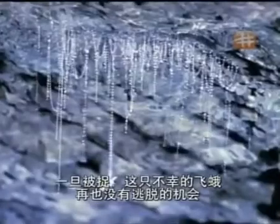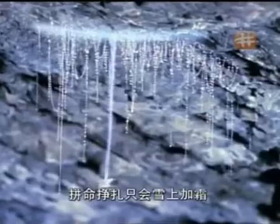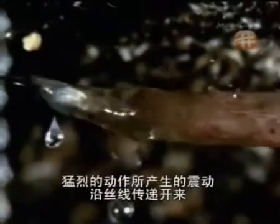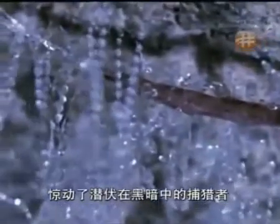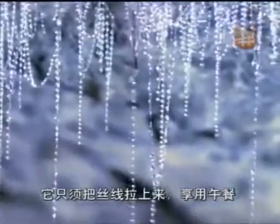Once caught, there's no getting away for this unfortunate moth. As it struggles to free itself, it actually makes matters worse. The violent movement sends vibrations along the lines, alerting the predator waiting in the dark. It's easy pickings for the larva now. All it has to do is haul in the line and enjoy its lunch.